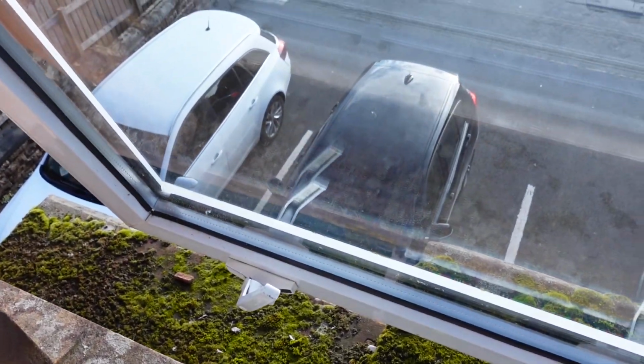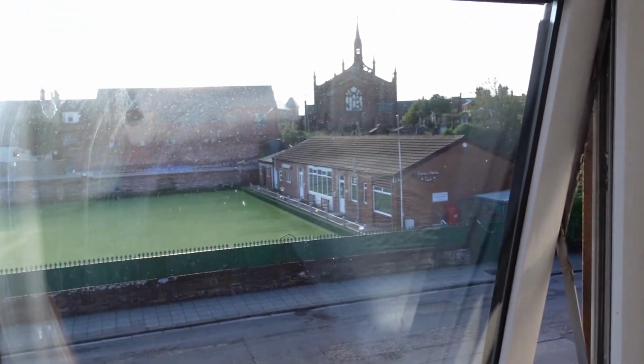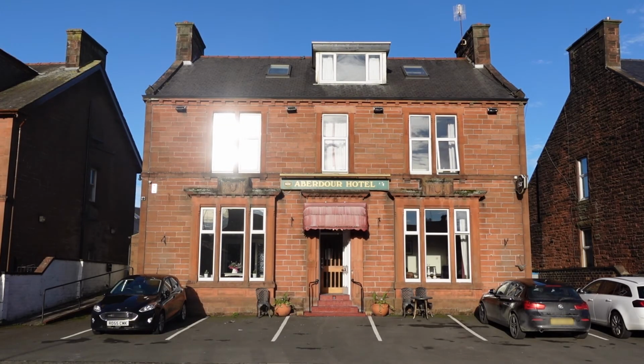So that's my black car just at the front of the hotel. Free Wi-Fi, free cooked breakfast this morning, church over there in the distance and a bowling green maybe. I've got to say it's been a good place to stay. It cost £36 a night to stay here, which I thought was a bargain.